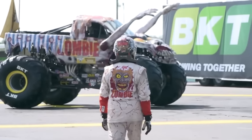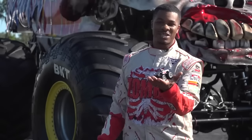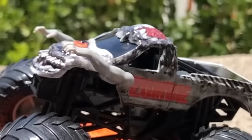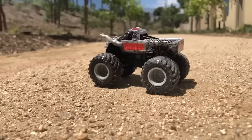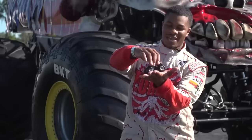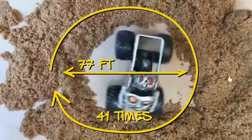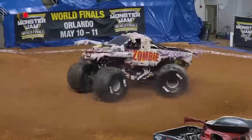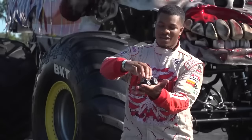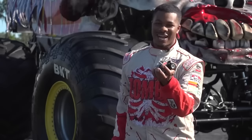To describe that here, I've got a 1/64 scale Spin Master Monster Jam Zombie collectible. So just pretend my hand is this 77-foot diameter circle that I'm gonna have to stay inside for the record to count. And I'm just gonna be spinning as fast as I possibly can and maintaining good momentum as well as recognizing where the boundaries are to make sure that we get the record locked in for Zombie.